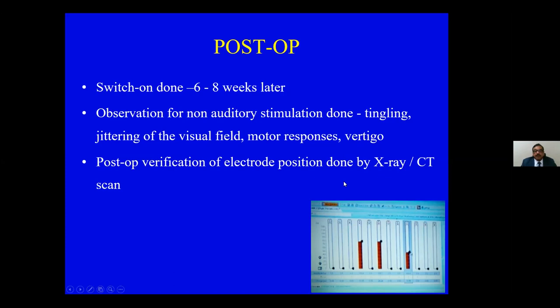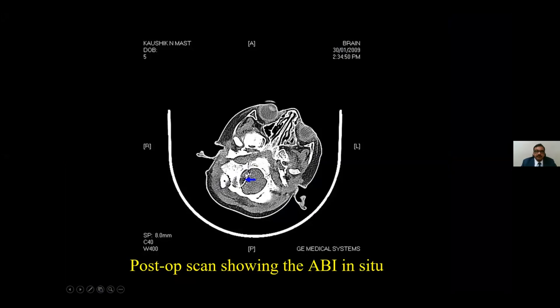It's not very easy in a child. It's very, very difficult. But you have to be very sharp and look out for any sensation of unpleasantness in the child. You can also verify, of course, with the CT scan, which we do immediately post-operatively, to make sure that you are in the right spot.